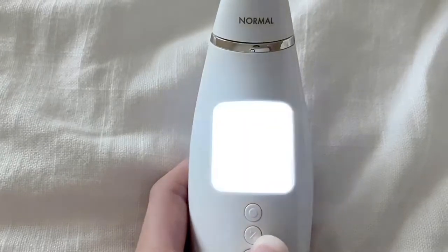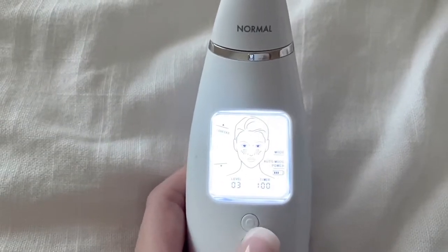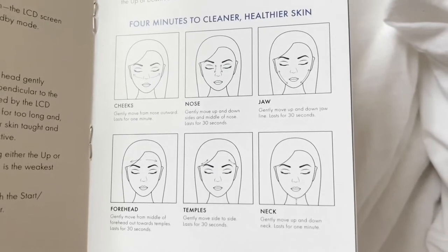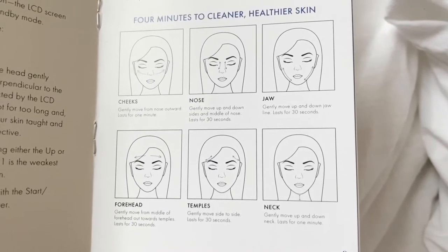I use it once a week at night, and it takes about 4 minutes to run through the cycle. It tells you which part of your face to work on. When you first turn it on, you hit auto mode and then hit play. It goes through each part so you can focus on your nose, your forehead, and your chin, and it also comes with different sized heads as well. This one is really nice for right here on your nose, and I also use it on my chin right there.